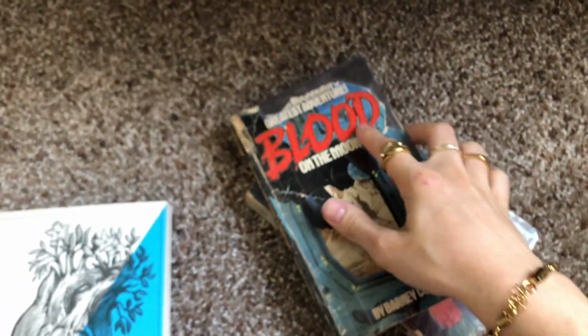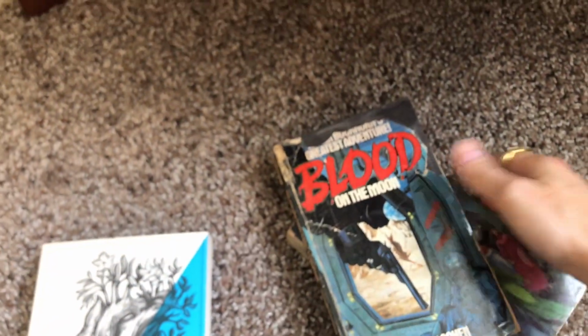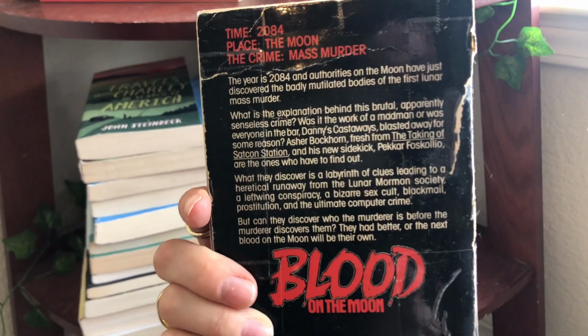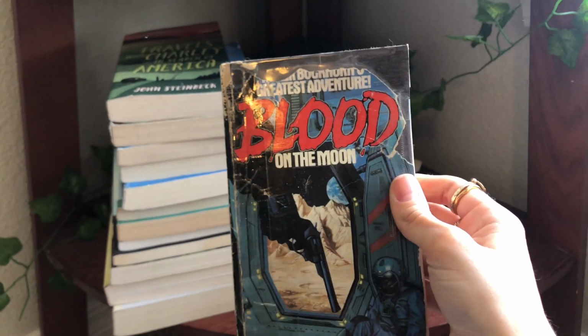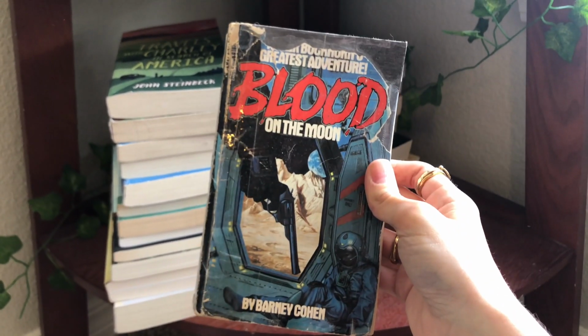Then a random old vintage sci-fi. I think I tried to even repair this one up here with a box of crackers. This sounds really cool. It's about the first murder on the moon. Obviously science fiction. Oh yeah, and it takes place in 2084, which my first novel that I wrote takes place in 2084. So that may have partly been why I bought that one.